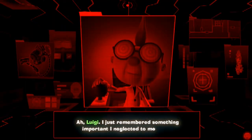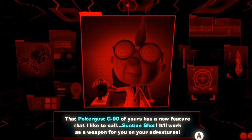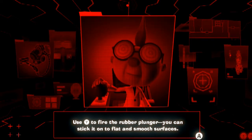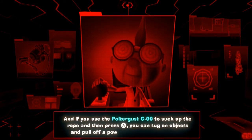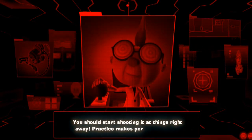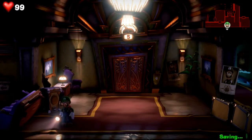Luigi, I just remembered something important I neglected to mention. That poltergeist G-00 of yours has a new feature that I like to call suction shot. It'll work as a weapon for you on your adventure. Use Y to fire the plunger. You can stick it onto flat and smooth surfaces. And if you use the poltergeist G-00 to suck up the plunger and then press A, you can tug on objects and pull off a powerful sway. Just start shooting at things right away. Practice makes perfect, after all. Oh, and don't forget to get my briefcase, Luigi. Bye-bye.